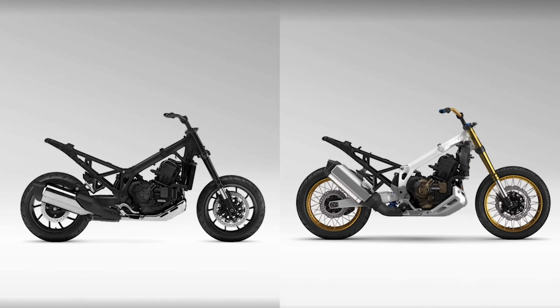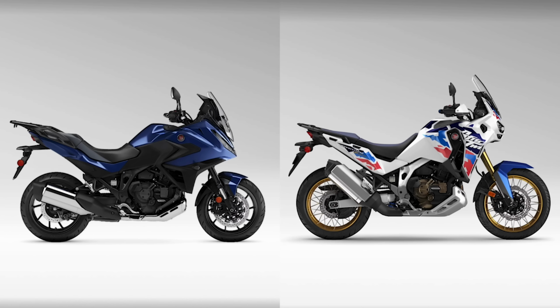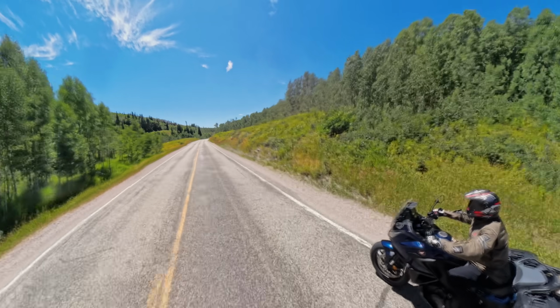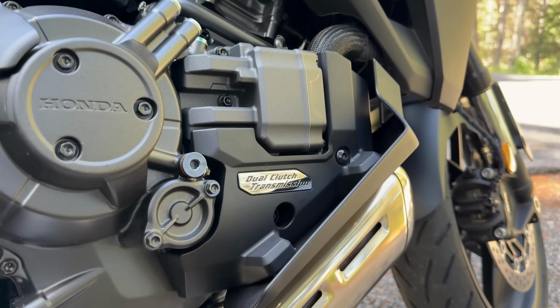It's the same chassis as the Africa Twin, only lower and sportier, trading in the big dirt bike wheels for some sporty 17-inch cast wheels you'd find on a superbike. It's even powered by the same parallel twin, but tuned for smoothness and mid-range grunt. And while Honda doesn't reveal any claimed power numbers, we can expect about 100 horsepower and 100 newton-meters of torque.